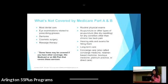And even if they are, we do encourage people to contact the plans or contact us, and we'll contact the plans with you to do a bit of a deeper dive to see just how much support around these benefits the MA plans may offer. Also not covered are routine physical exams, acupuncture, hearing aids, long-term care, and concierge care.